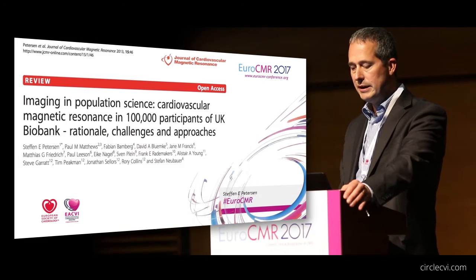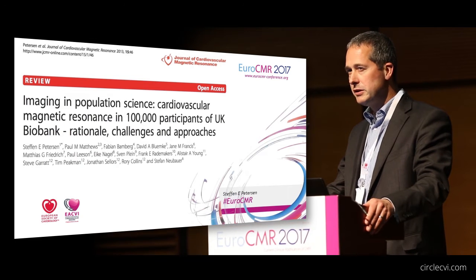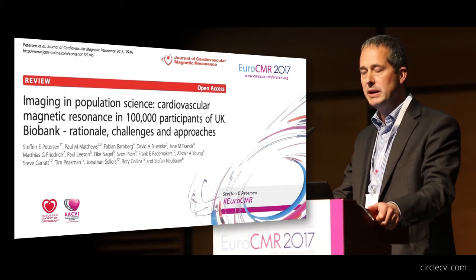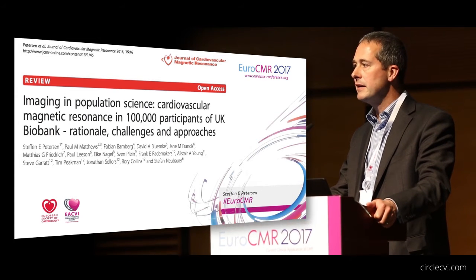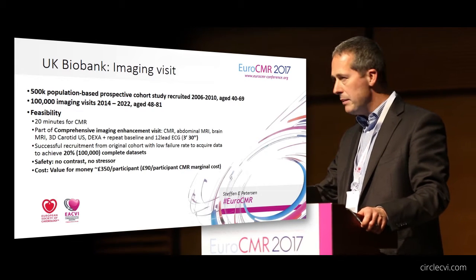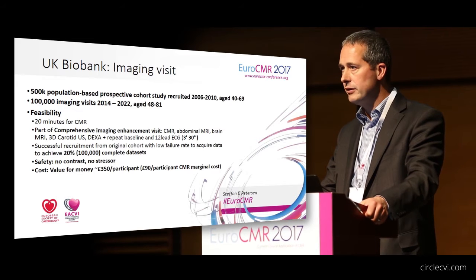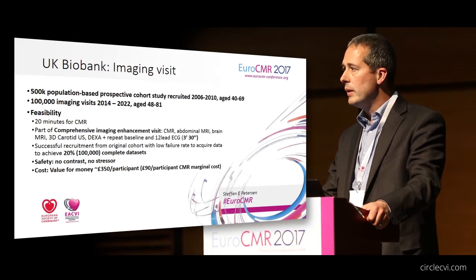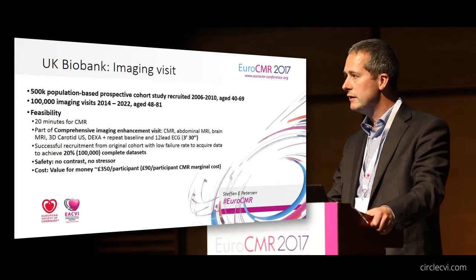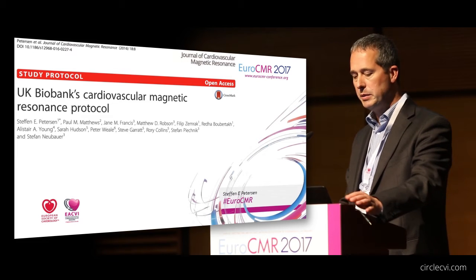It's an imaging population. So it's basically 500,000 people in UK Biobank. It's a population cohort study, and we are aiming to recruit 100,000 from this original 500,000 people population back to do cardiac MR scanning. Of those, we will do cardiac MR imaging, we'll do brain imaging, abdominal MRI, and we'll do DEXA, 3D carotid ultrasound, and a 12-lead ECG. Because it's a population-based study and because of the scale, we're not giving contrast, we're not doing any stress studies. And we can do this at very low cost because you'll see this is not done in a hospital setting.